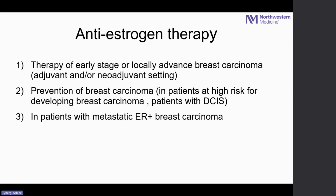So anti-estrogen therapy is used just for patients who have estrogen receptor positive breast cancer. For patients who have triple negative breast cancer, that's estrogen negative, we do not use anti-estrogen therapy. But around 75 to 80% of patients diagnosed with invasive breast cancer will have hormone receptor positive breast cancer. And these are the patients where we would use anti-estrogen therapy. Anti-estrogen therapy can be used as therapy for early stage breast cancer if we use these medications prior to surgery, and sometimes we do that with the goal of shrinking the tumors. That's called neoadjuvant treatment. If we use this medication after surgery, that's called adjuvant treatment.